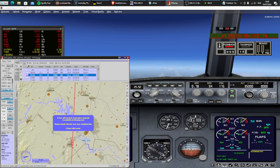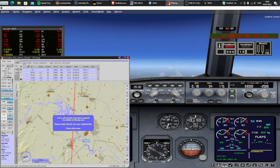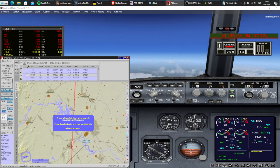1755 is radar contact, 15 miles to the northeast of the Electric City VOR. Flight level 330 for crossing traffic.